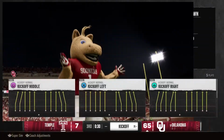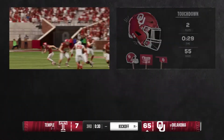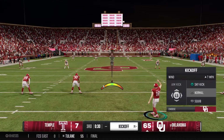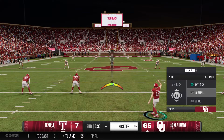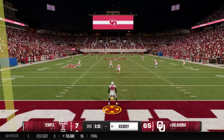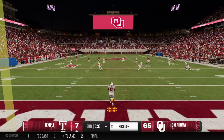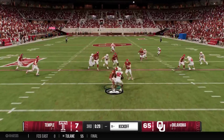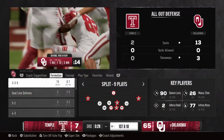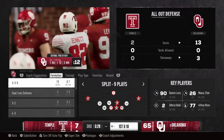And he tacks on the extra point. They wasted no time on that drive. 2 plays, touchdown just like that. Kickoff team is on the field. They'll try to drive this one deep. The returner will field it and try to do some business. And they'll get him on the ground as the offense comes out to start the next drive.